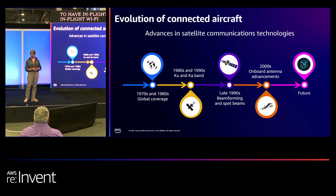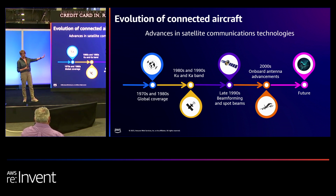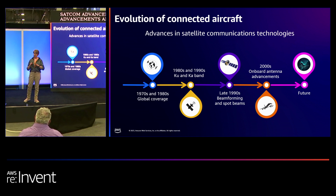I don't know who all remembers the old telephones in the backs of the seat backs. You'd put your credit card in, right? You'd be able to make a phone call from your seat. All of these capabilities have come into being basically because of SATCOM advancements and antenna advancements. And with the capabilities coming in low Earth orbit connectivity, this is just going to be even more advanced in the future for us, with the ability to do even more Internet of Things, constant connectivity, analysis of that data in flight, in near real time.